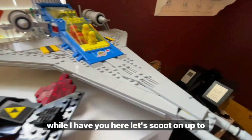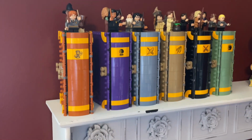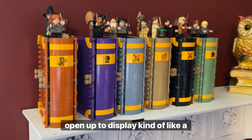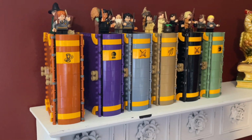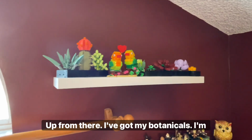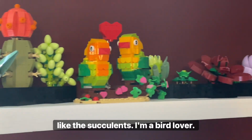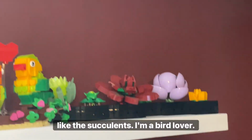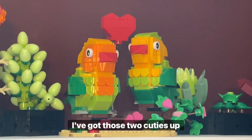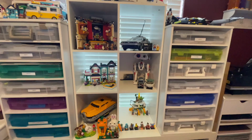While I have you here, let's scoot on up to this shelf. These are my Harry Potter books. They open up to display kind of like a diorama. And that's the whole set. Up from there, I've got my botanicals. I'm not really into the botanicals, but I did like the succulents. And I'm a bird lover. So I've got those two cuties up there. And those sit up on those shelves.